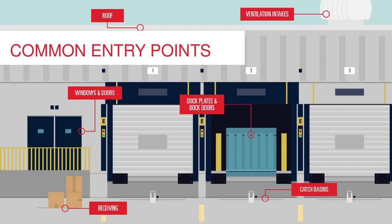One site I had, we suddenly started seeing an influx of night flying insects in our insect light traps by a couple doors. And we couldn't figure it out because the doors were sealing very nicely. We knew that our lighting on the outside was actually pretty good. So we couldn't understand why we suddenly, over a couple weeks, were starting to see more and more of these insects getting into the facility and getting trapped in those insect light traps.